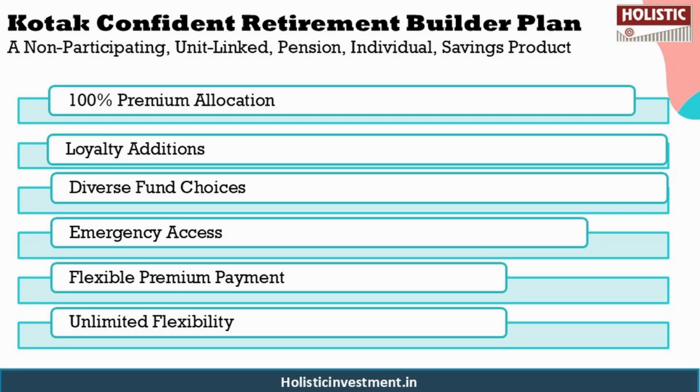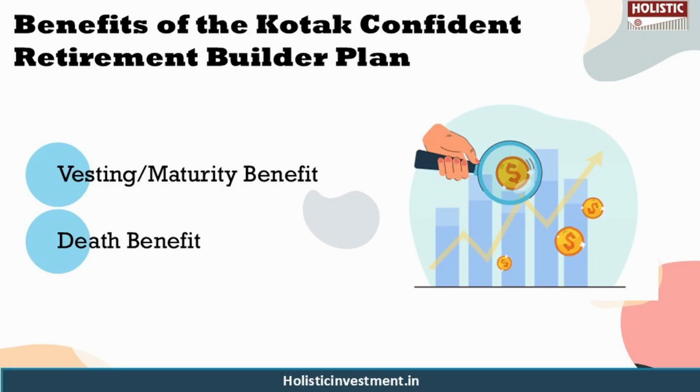These are some of the key features of the policy, and there are benefits like vesting or maturity benefit and death benefit. Basically, if the policyholder survives till the end of the policy term and has paid all his premiums up to date, then the fund value as on the date of vesting will be payable as a maturity or vesting benefit. He can utilize the entire proceeds, which is 100% of the proceeds, to purchase an immediate annuity or deferred annuity from the same insurer at the then prevailing annuity rate, or he can purchase from another insurer by commuting 50% or 60% of the proceeds and utilize the balance amount to purchase an immediate annuity or deferred annuity from the same insurer at the then prevailing annuity rate. So this is how we can utilize the vesting benefit.